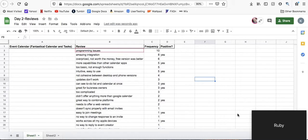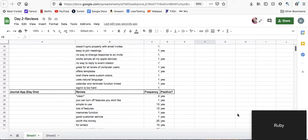So programming issues. I noticed throughout even the positive and the negative reviews, they would note different bugs that kept popping up for users. But the second one is positive. It's amazing integration. So they were able to use the event calendar across all of their emails, Google Calendar, Outlook, stuff like that. So people thought it was helpful for both work and their personal life. Great, and then we'll go over the other one.